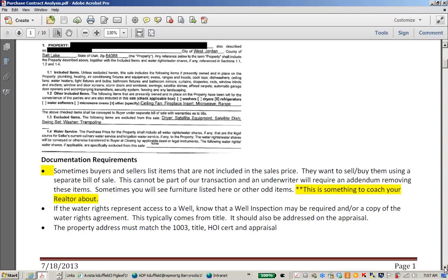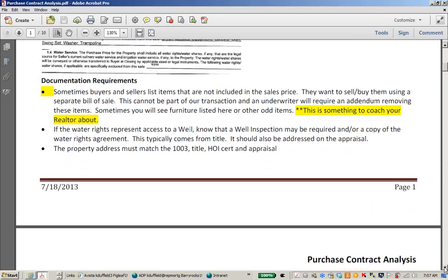Of course, the property address must match the 1003, the title, the homeowner's insurance certificate, and the appraisal. So make sure that you're doing a little QC work up front and making sure your property address matches all of these documents before we're trying to close the loan. Make this part of your loan process. That way, before closing, we're not scrambling and trying to get addresses corrected.